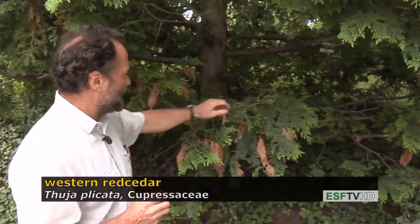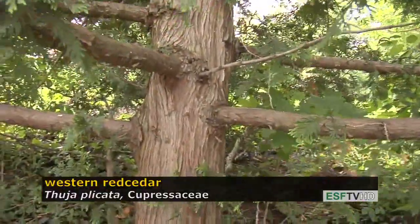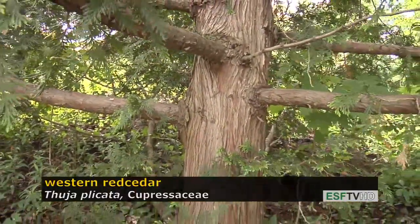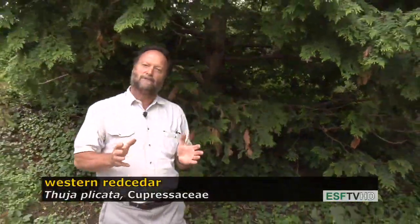With age, as for most Cupressaceae, the bark becomes very shredded with very narrow ridges, but the ridges and the furrows in between are reddish brown in color, not as whitish or grayish as they are for many other species in the Cupressaceae. This is a very nice landscape plant for the eastern United States.